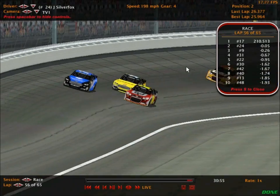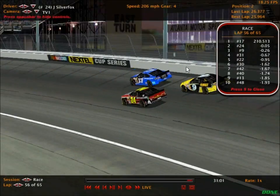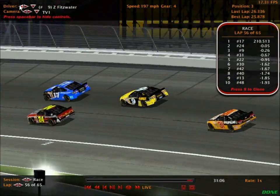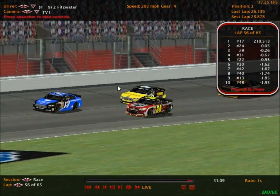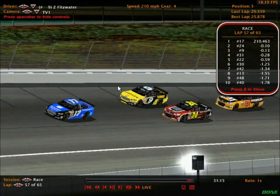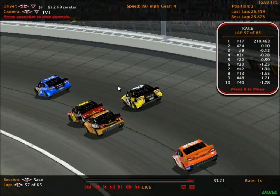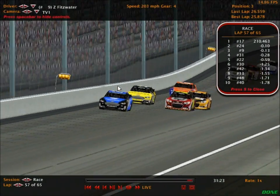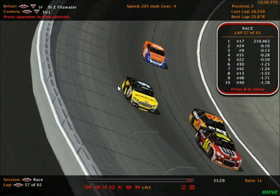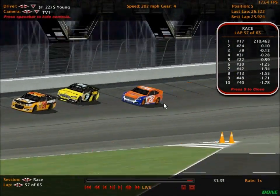That 17 is getting a great run off the corner. Can he pull a block? No, he cannot. But that 9 car is helping him with the draft. Can they go by the 24 here? Yes, it looks like the 17 will go easily by the 24. Now, can Fitzwater take second, though, on the outside line? No, because Halbert is helping the 24. It's Ford versus Ford, Chevy versus Chevy up here. As Fitzwater stays on the high line, that's allowing that 22 to get right up to his back bumper and maybe make a pass here.